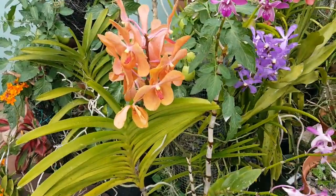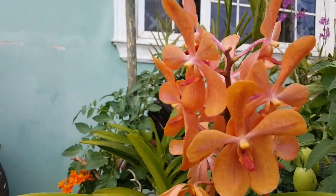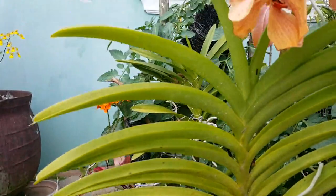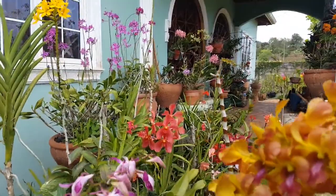Let's see if I can show you the tag. So this is what happened to my tags. Let me show you here. Because of the rain, all that had been written on it is gone. So because of that, if I don't write them down, then when it's time for me to identify them, I sometimes have a problem. I'm going to have to find another way to keep the tags.